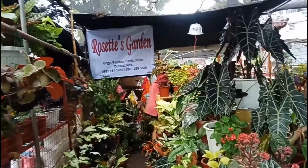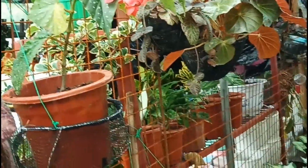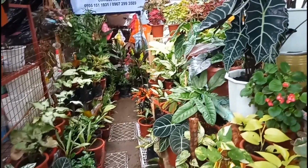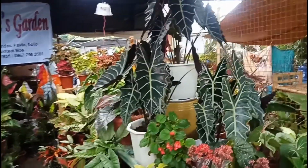So this is Rosette's garden. They have different kinds of ornamental plants. So they have a very beautiful setting.